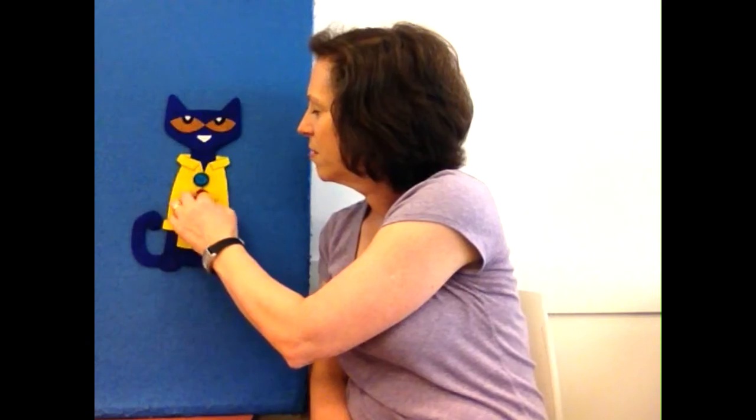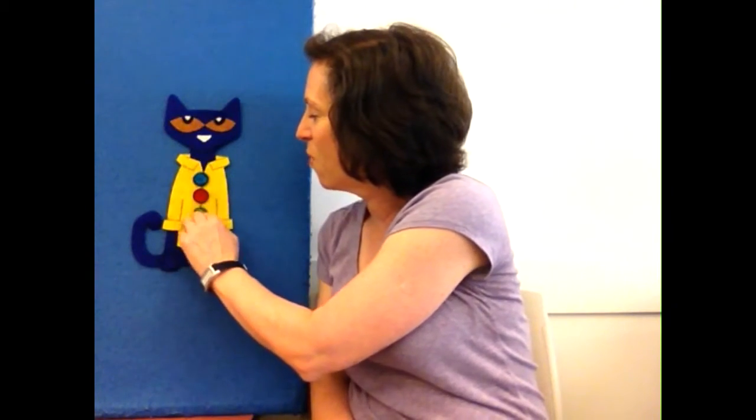Yes, it is blue. And what color is this button? It's red. And what color is this button? It's green. And one more. What color is that button? It's kind of hard to tell. It is purple.